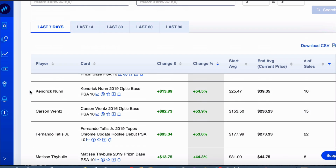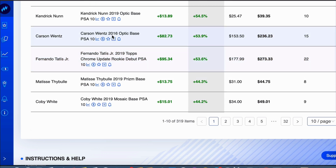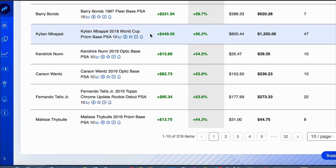That was the list. Again, to round it out, Donovan Mitchell at the end, 2017 Optic, up 42%. Kobe White, 2019 Mosaic, up 44%. Matisse Thybulle, 2019 Prizm, up 44%. Tatis Jr., 2019 Topps Chrome Update, rookie debut, up 53%. Carson Wentz, 2016 Optic, up 54%. Kendrick Nunn, 2019 Optic, up 54%. Kylian Mbappe, 2018 World Cup Prizm, up 56%.